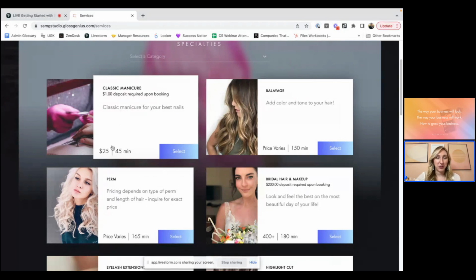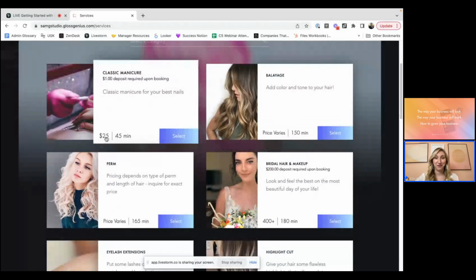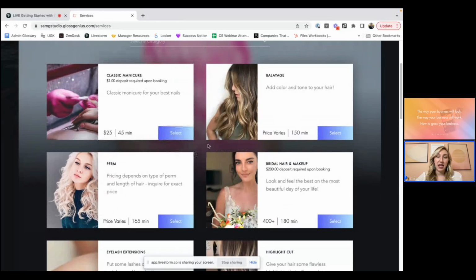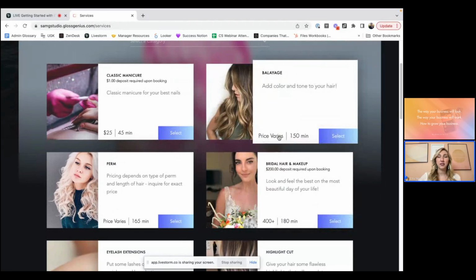Other things to note about the services, you can have the price point listed. So no more surprise back and forth. Clients will be able to see your pricing up front, the duration of time the service requires, or if you are someone that has a starting off price, maybe an entry point is $400 or up, you can notate that. If something changes so much, you also don't have to list the price at all and can have prices varies. I think of our tattoo artists being a great case for this, because I'm sure with the level of detail that goes into making a tattoo, it can be a wide range of opportunity there.